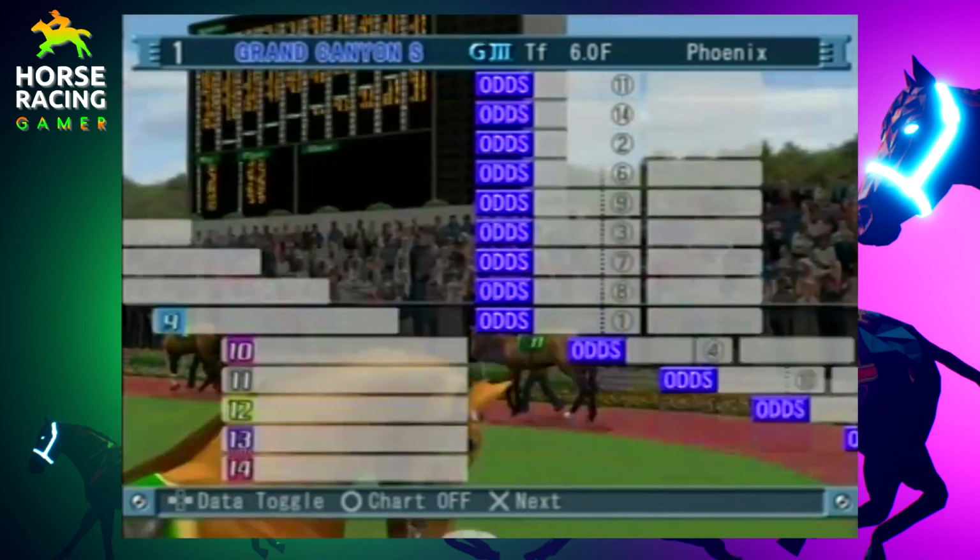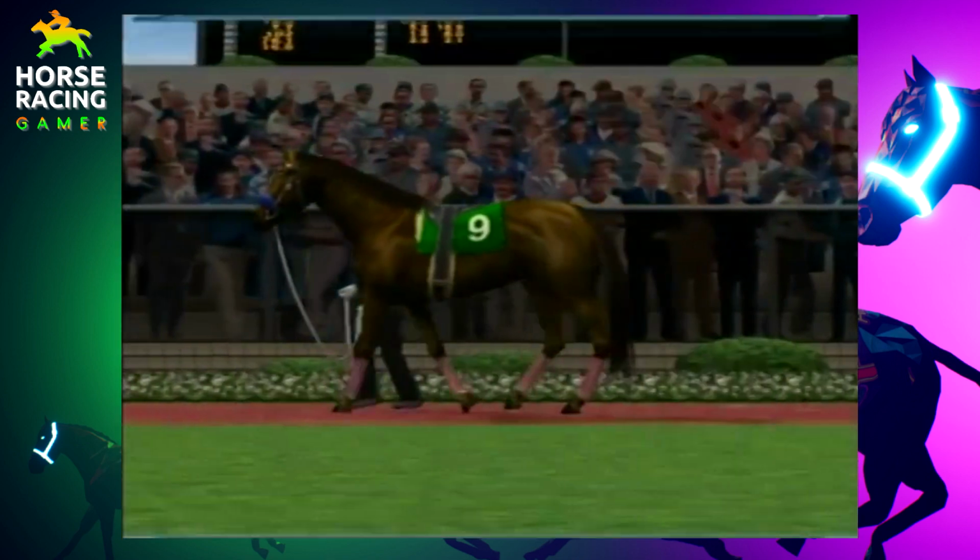Eastside Band up in a Grade 3. $1.60 favorite. And should be able to walk away with this one.